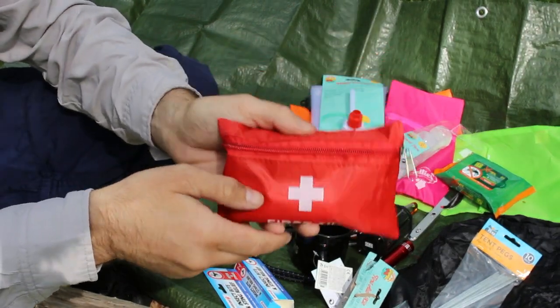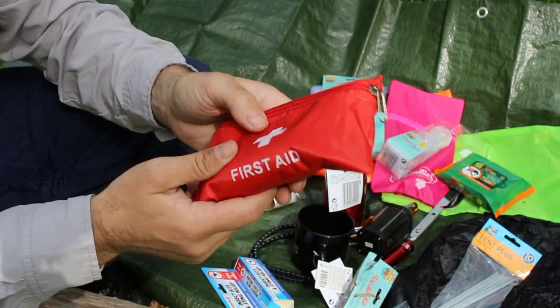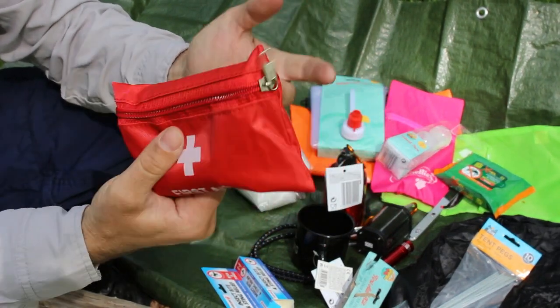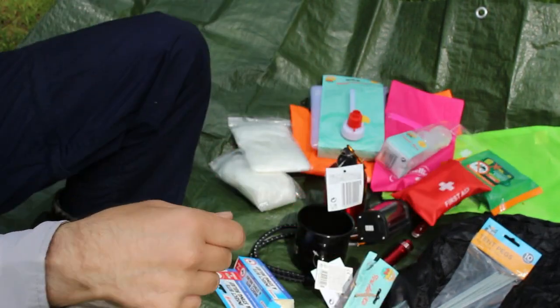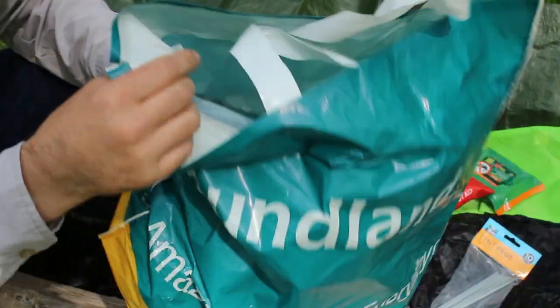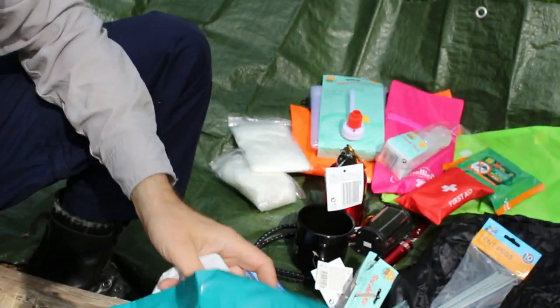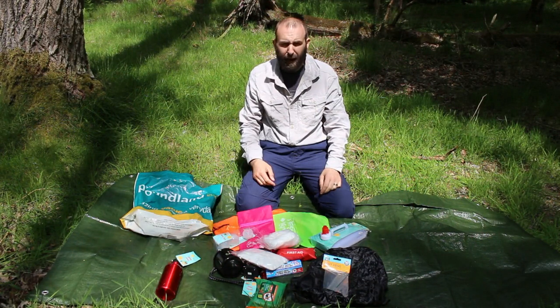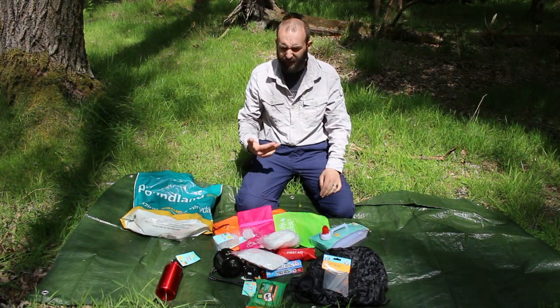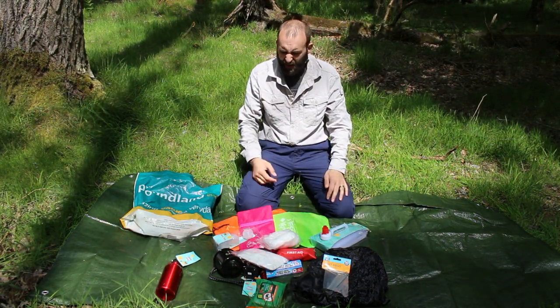antiseptic wipe, and this will be a nice little pocket kit just to take around, inside the dashboard of the car, or put inside your kid's bag when they go out. Nice little kit to have in there. And that is it. That is now one empty Poundland bag. This was looking at some of the Poundland products and overlay footage of how they're actually using it.